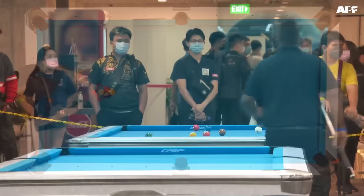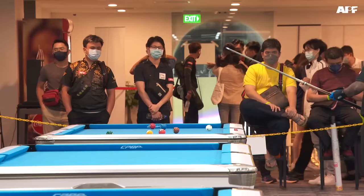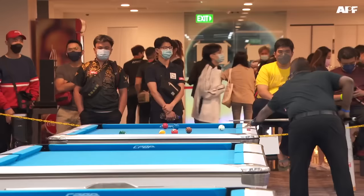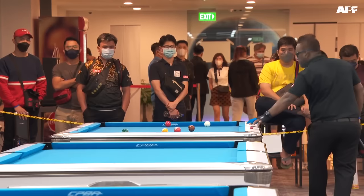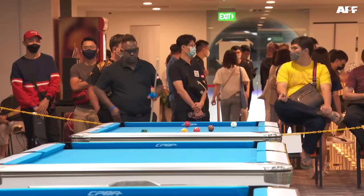Let's just have a little look around the arena. All right, so here are my Singaporean players here. We've got David Bala and Tolien Han tied at 5-5. So it's a good match here. I bet both these players are familiar with each other, played in local tournaments. So it's exciting to see them play here. I'm sure this will be bragging rights for weeks or months to come.